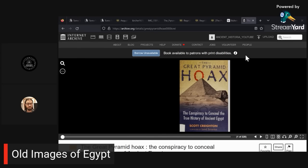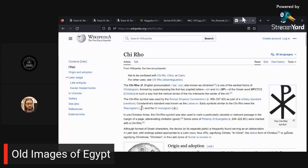Just on a side note, I was going back through the chat looking for the pyramid symbols you found. I came across my own post about the Chi Rho, or Chi Rho as it's pronounced in Greek, covered up by the lakes.